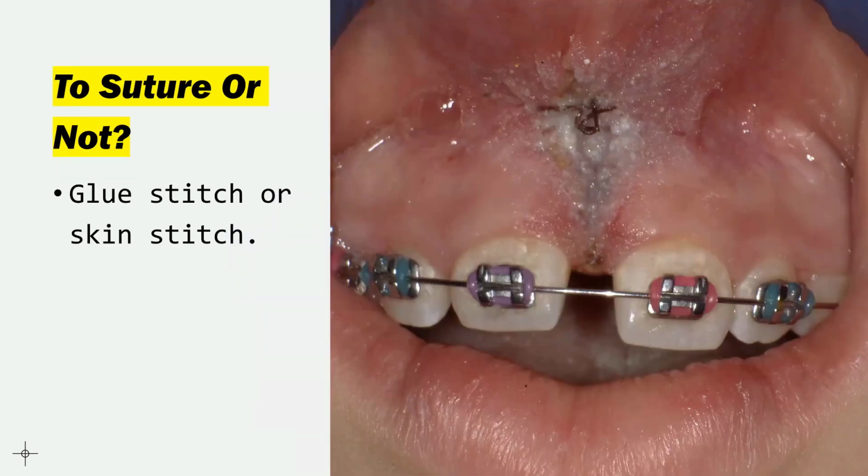We've done our surgery. You can see that frenum is totally removed. How do we finish this? Sometimes we use a suture like we did here. Very often we use a product called glue stitch or skin stitch, which you also see here. That's what you see around the suture.